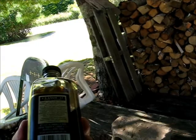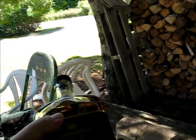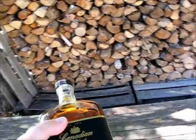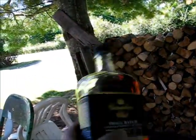But as it stands overall, this is a really excellent whiskey. It's well priced, $29, something like that, for 750 milliliters. That's a good price. Canadian, that's a good price. So I'd recommend it. Definitely recommend it. B+.